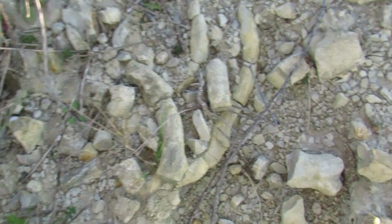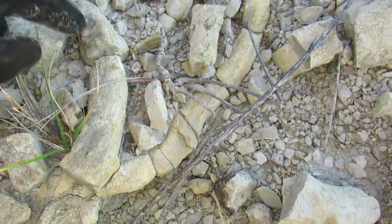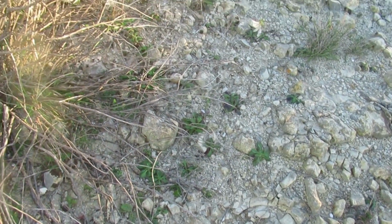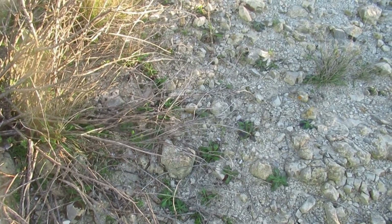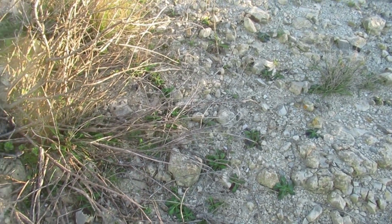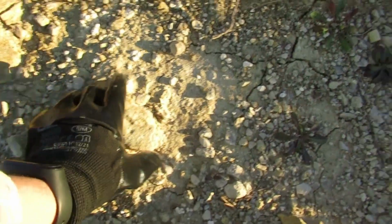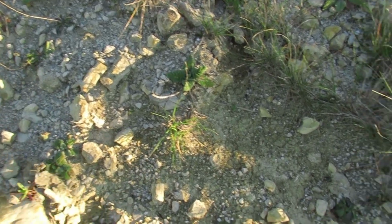I'm not really sure if I'm going to collect these fellows, because they are quite big and brittle, so they are breaking all over the place. And they are quite huge, some of them. Check this out. I'm going to see if I can find one that is complete or more complete than these other ones that are in here. And if I find one, I will bring it home. What's this? Something is wrong in here. Okay, it's one of those fellows.